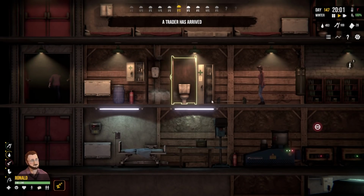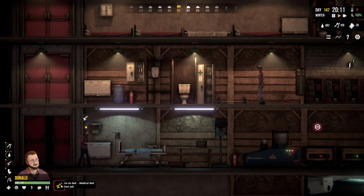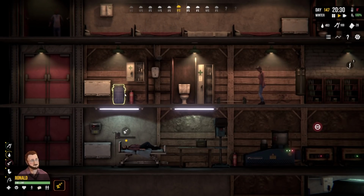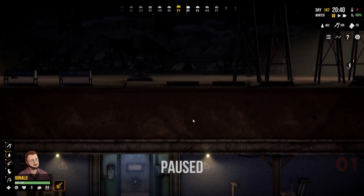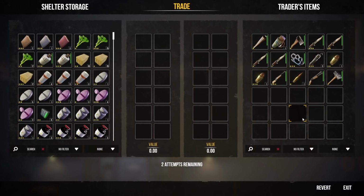Oh, and a trader has arrived. Hang on a minute, trading person. So you go down here. You are resting on the medical bed. Does it actually count as sleeping? Does it actually bring down your tiredness? I'm not entirely sure it does. I think he's just sitting about on the medical bed. Anyway, let's go and see which trader it is. It's Grace. Okay, so weapons and such like.